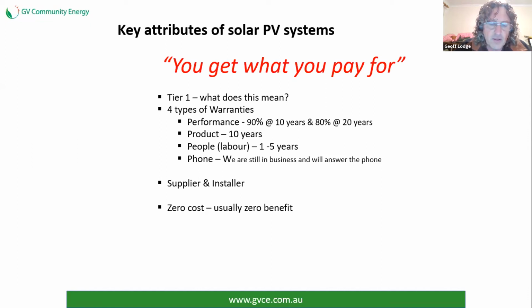Bearing in mind that the panels will degrade, and typically they'll lose somewhere between 0.5% to 1% per year over their life. These panels typically are described as having a functional serviceable life of 20 to 30 years, but in practice, they could be operating for 50 years, given their performance degradation rates. But the Australian standards insist that after 10 years, they operate at 90% capacity, and after 20 years, they're still operating at 80%. And when you look at the specs of different panels, you will see that those figures will, on some products, exceed those performance yields. So a good thing to be mindful of.